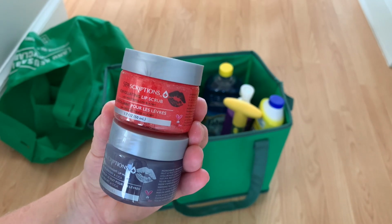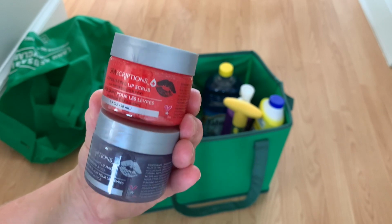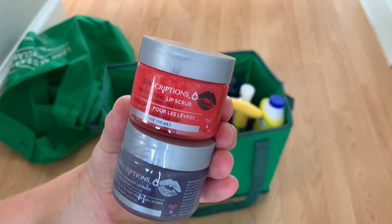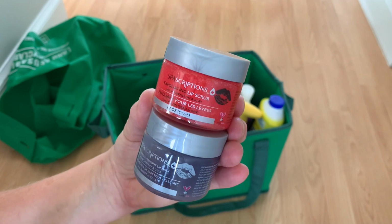Next, I have the Spascriptions Lip Scrub and Lip Mask. They come as a set, $4 for the set. I actually like the lip scrub, but I'm not a fan of the lip mask. I find it very liquidy, watery. I just don't like that on my lips, but the lip scrub is excellent. I'm probably not gonna buy this again just because I don't like the lip mask.